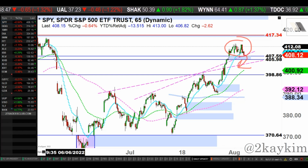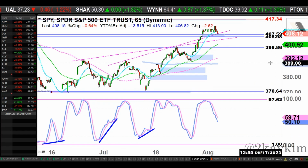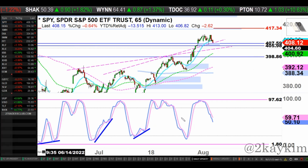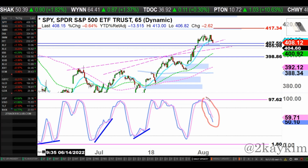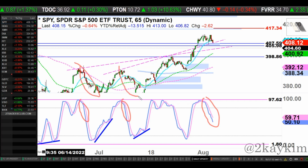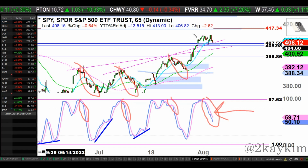overbought condition. Let's check out that oscillator and see if we can find any more information. So you can see the oscillator is falling, but the price isn't, right? You can see when the oscillator fell here, price fell with it. Oscillator fell here, price fell with it. Oscillator fell here, price fell with it. Now the oscillator is falling, price is moving sideways. Essentially, that's what the buyers are doing.